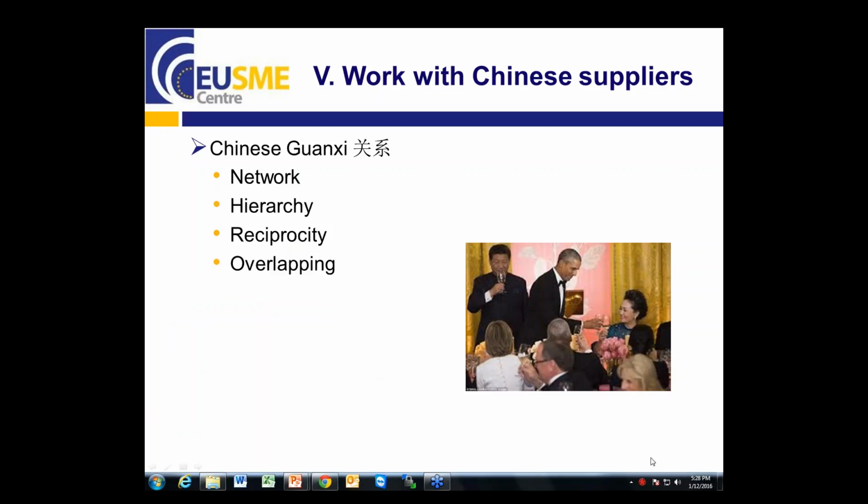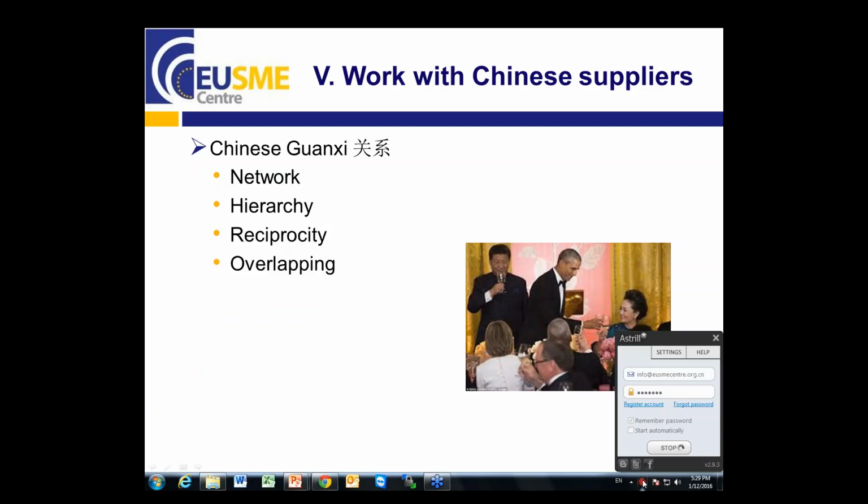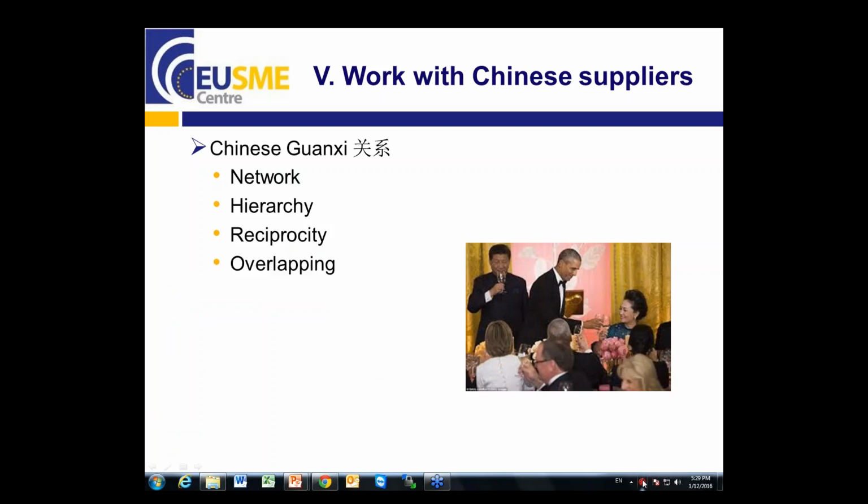And the last point about guanxi is that Chinese networks are mixed. They're overlapping. In the Western world, we tend to have friends, colleagues, and family, which are like three different networks, and they don't really mix with each other. In China, everything is completely mixed. Your friends are your colleagues, your family are the people you also work with. All the networks are completely mixed.